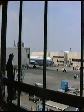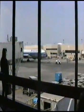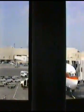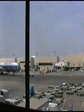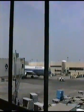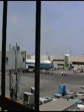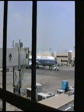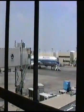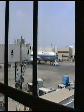Well, this is the plane that John David is on. It's an Eastern Flight 81 from Atlanta. It's a 767, I think. I'm not sure. They're shutting down the engines now. They're going to pull it into the gate. They're attaching the tow truck to the front wheels, as you can see.